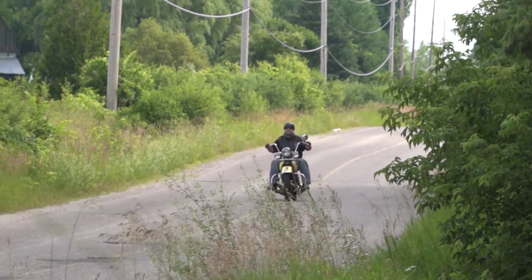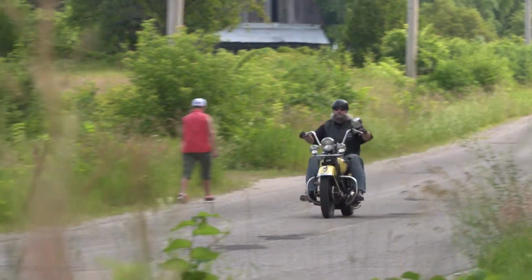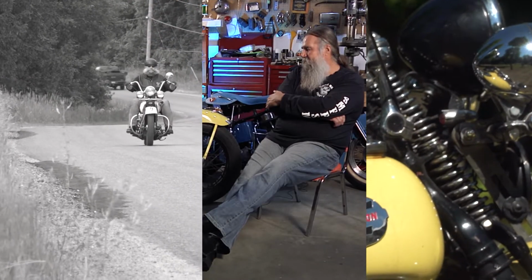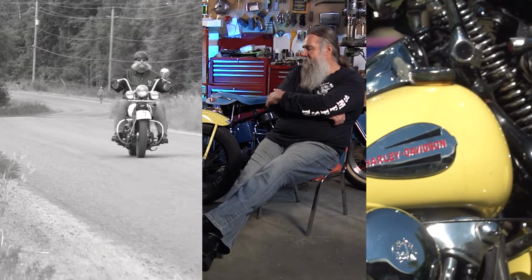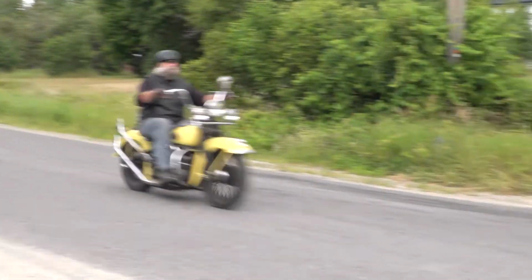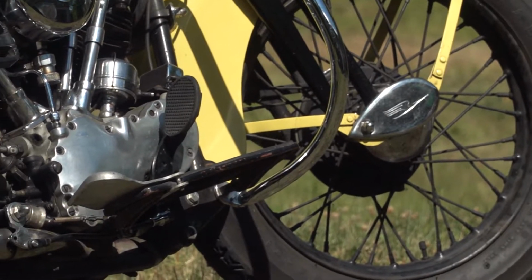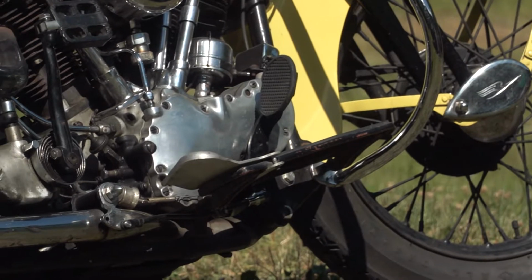They're easy to work on. And in many regards, they represent an era, a simpler time, a freer time in life. Before you here is a Knucklehead that I'm riding now. It's my daily rider. The Knucklehead is truly an iconic engine design. Many regard it as the most pivotal motor that Harley ever produced.